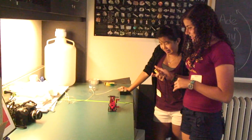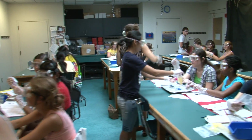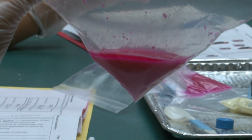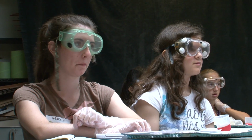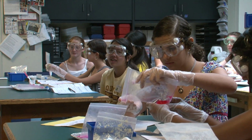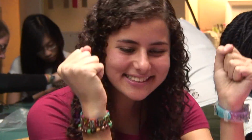You end up with something that's moving, something that's working, and you did it yourself, and that's like the best feeling ever. One of the lessons that we use to end our week is a more traditional wet lab to teach chemistry. It's a pretty exciting lab. The kids get to do a little mad scientist time. They gave us these chemicals and we had it in a Ziploc bag and it started getting bigger and it turned hot and a chemical reaction happened. Yeah. Oh yeah, it works.